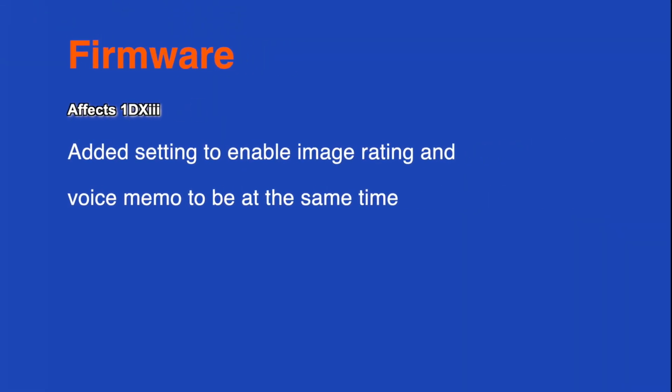Now with item 10, the 1DX Mark III gets some love. We're adding a setting to enable image and voice memos to be on the same button. The 1DX Mark III had separate buttons, and now you'll be able to activate this with only one button. And that brings us to item 11.